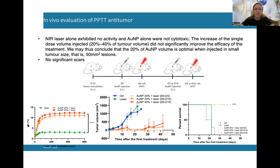We have applied these physical parameters for in vivo assessment of this photothermal anti-tumor activity. First of all, the near-infrared laser alone exhibited no activity, and the gold nanoparticles alone were not cytotoxic. The combination of the two, gold and laser, leads to thermal destruction. Increasing the single dose volume injected, from 20 to 40% of tumor volume, did not significantly improve the efficacy of the treatment. We may thus conclude that 20% of nanoparticle volume is optimal when injected in very small tumor size, that is 50 cubic millimeter lesions. And we observed no significant scars.